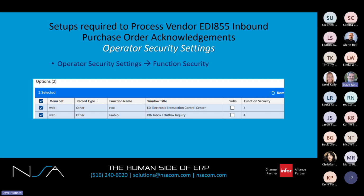The second one is the inbox-outbox inquiry, that wonderful acronym, which I never remember, SAABIOI. Again, I set that to level 4. You can set the system and the administrative options to automatically purge these if they are processed properly. I don't recommend it because you really lose the history. Many people do that, however, so they only see the errors, and then periodically they'll manually delete the errors. So I set both of those to level 4, change and end.